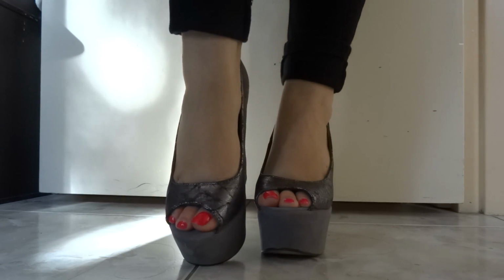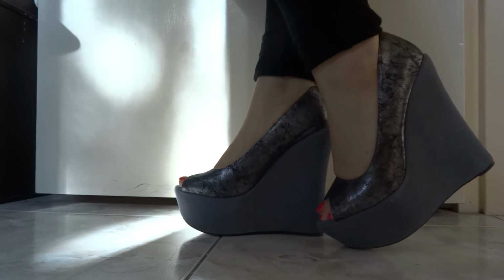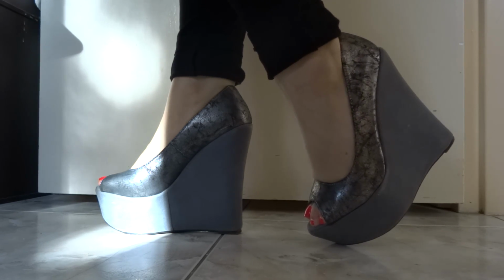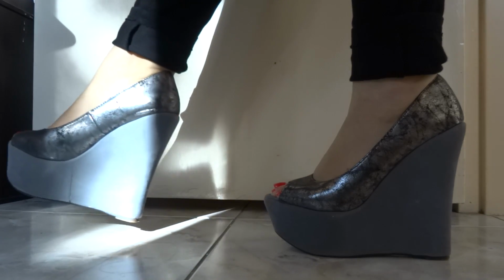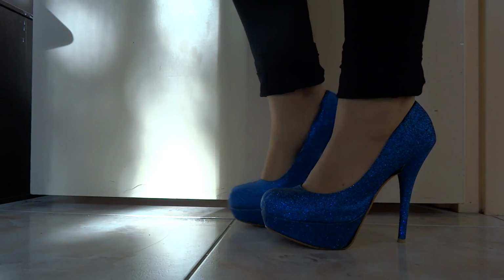So this one I bought for a birthday party because I was going for a hippie theme and a grey theme. So it is a really chunky platform and wedge. The light grey that you see is suede, and that's kind of a shiny material, snake leather type thing with a peep toe.